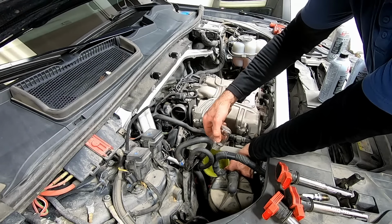This is our second pour, 150 milliliters of seafoam for each cylinder. And we're gonna leave it for another 12 hours before we close this up, start the engine, do the engine flush, change the oil, and finish the process.